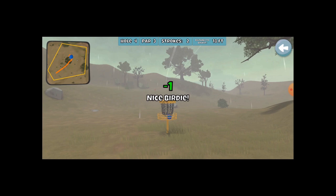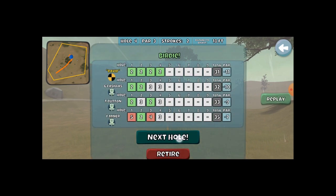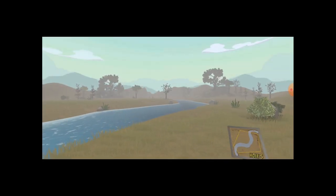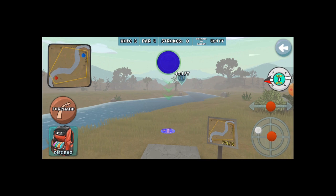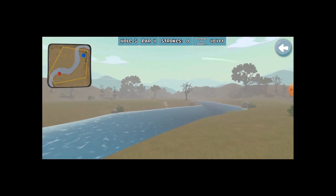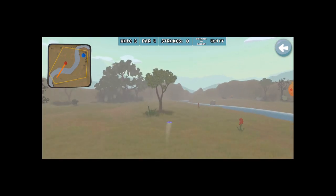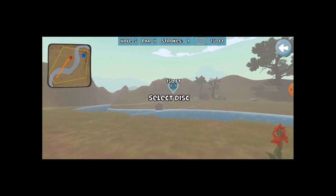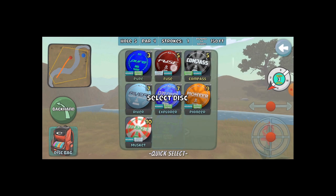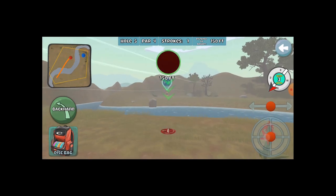So yeah, we're getting into a nice little groove here. We'll see if we can do this one a little bit better. 3 wind. Yeah, let's switch to the forehand. Let's go with that Explorer instead of the Pioneer this time, because all I want to do is lay up kind of short. I'm just playing this for the birdie, and this gives me a backstop opportunity, so I do have a chance of just throwing this.